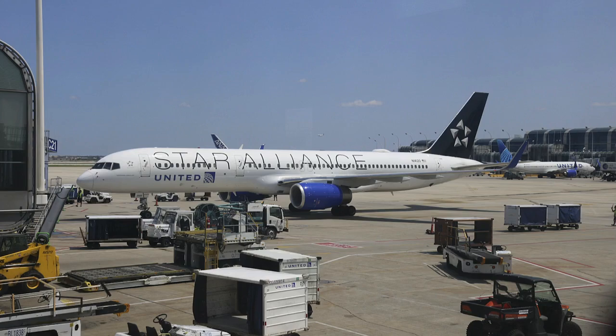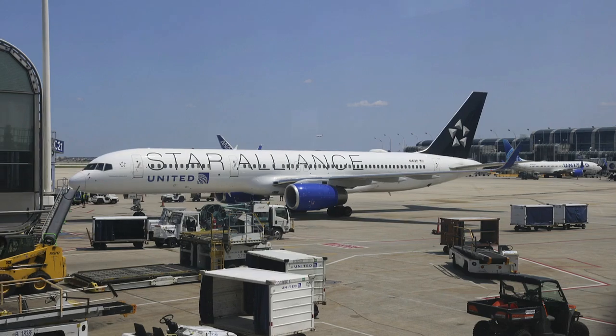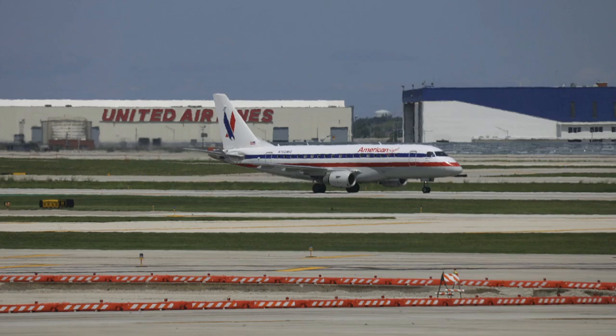This is really cool and quite the way to arrive to Chicago O'Hare International Airport on this day. So super excited about all this. This is a great looking plane, and let's just continue rolling through. Let's go ahead and get into the rest.